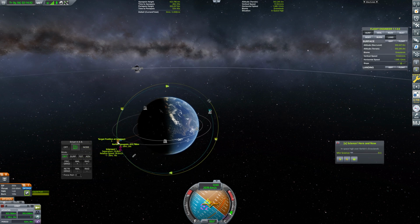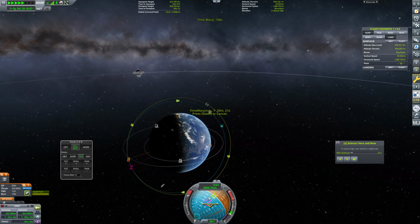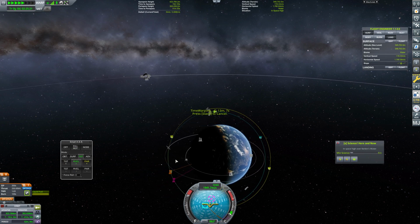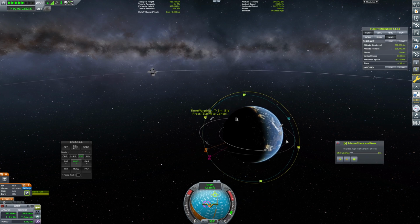That is going to be 16.8 kilometers. Okay, so we're going to want to warp to about here. We'll switch over into target mode. I want to be at... What's this relative speed? Okay, relative velocity up. And we're going to go into target mode here. There we go.